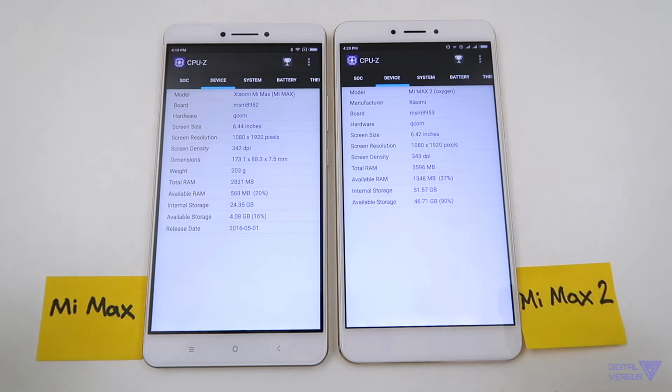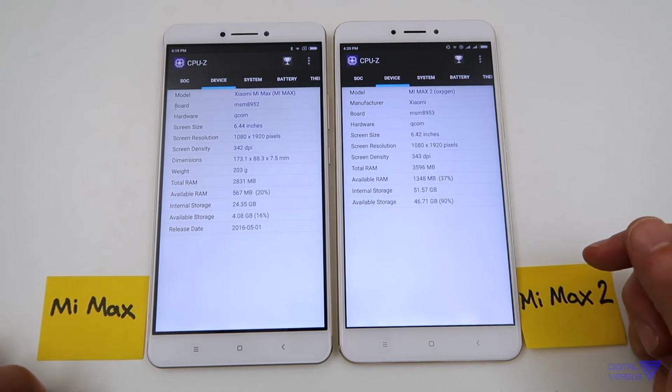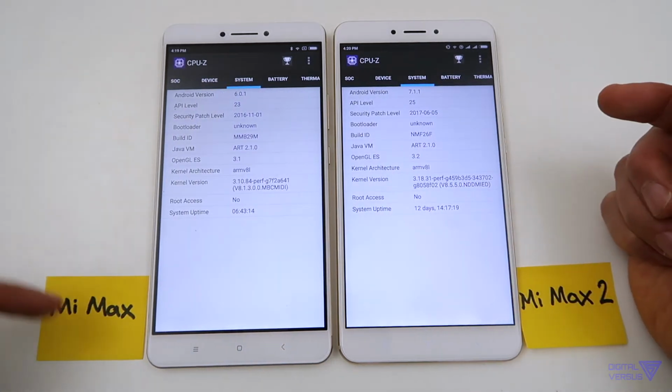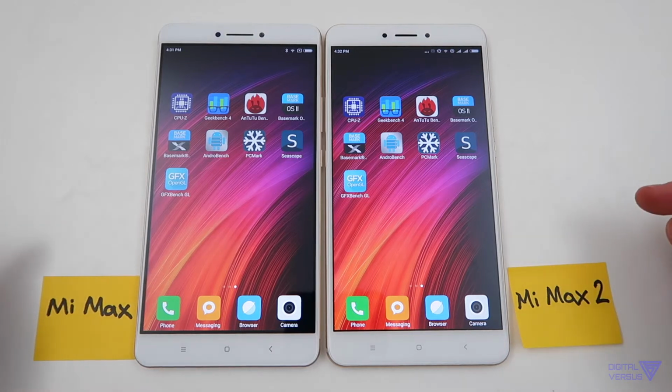So both phones here have 6.4 inch 1080p displays. On the Mi Max, the version that we have has 3 gigs of RAM. You can get it with up to 4 gigs of RAM. The Mi Max 2 is only available with 4 gigs of RAM. And in terms of the Android version, Mi Max being the older phone comes with Android 6, whereas the Mi Max 2 comes with Android 7. So I've already run benchmarks on both of these phones, so let's just get straight into it.